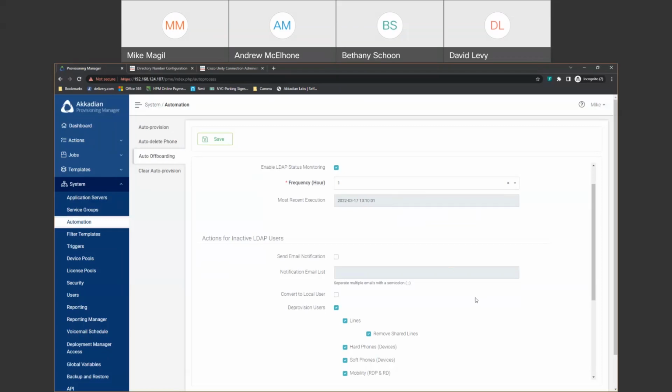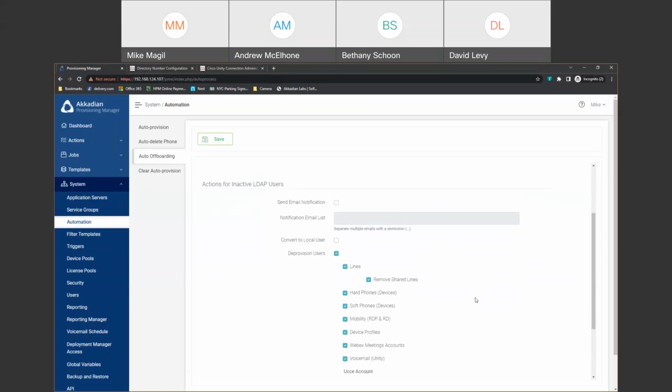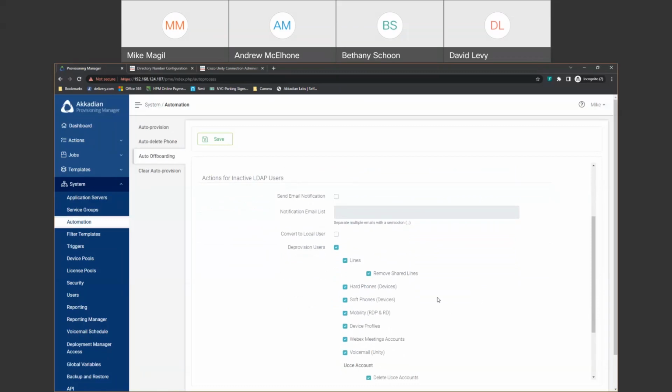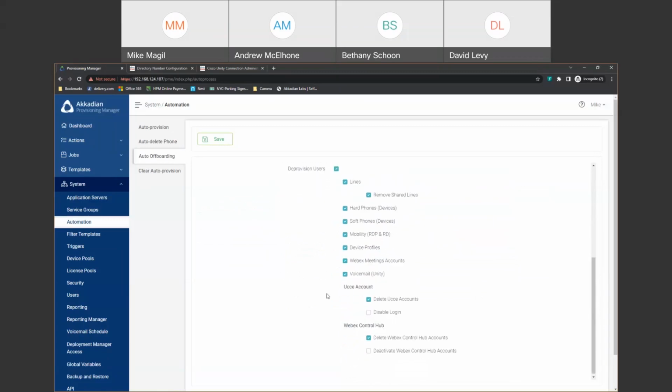For instance, if you disable the user or delete a user from Active Directory every hour, it's going to go in and take a look and see if that user has been disabled or removed. And at that point, it will go into Call Manager and do the offboarding. And here we have the ability to choose what we need to offboard: lines, shared lines, hard phones, soft phones, mobility information, all these other pieces here. We can pick and choose what we want to take out. And the beauty of this is that because we're doing it that quickly after the user has been disabled or deleted, we are able to deprovision all of these devices that are associated with the user before Call Manager goes in and does the garbage collection on its own end users, right?